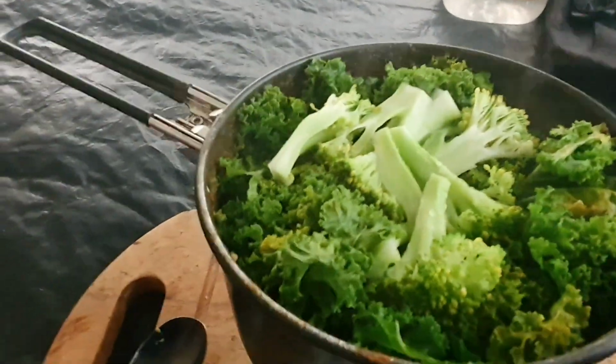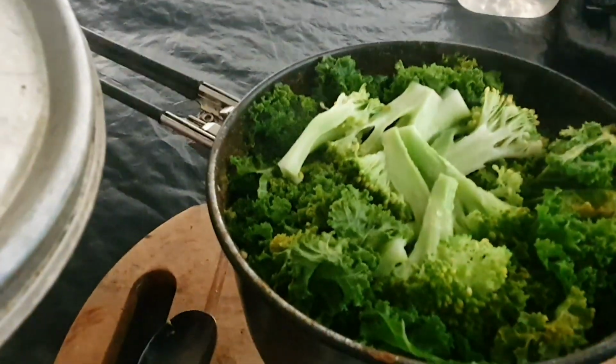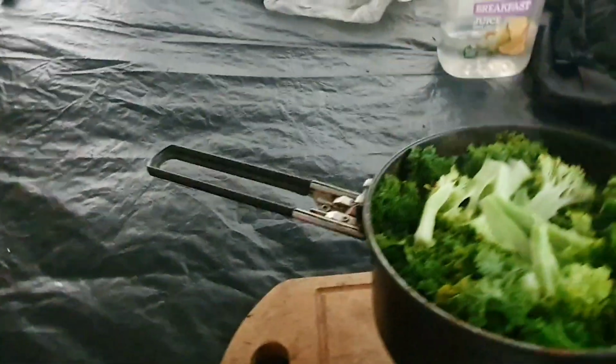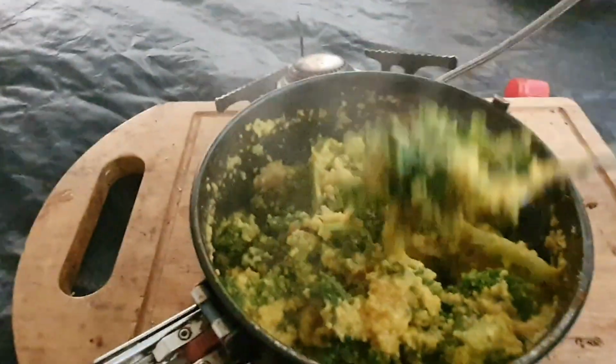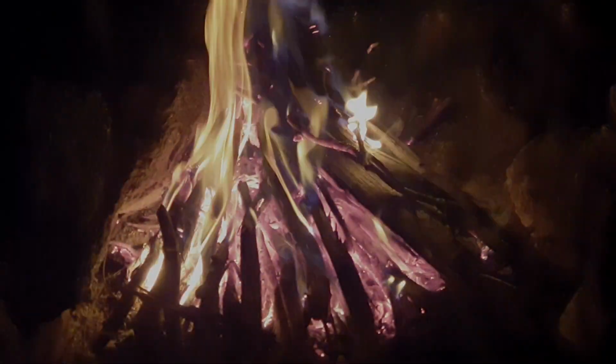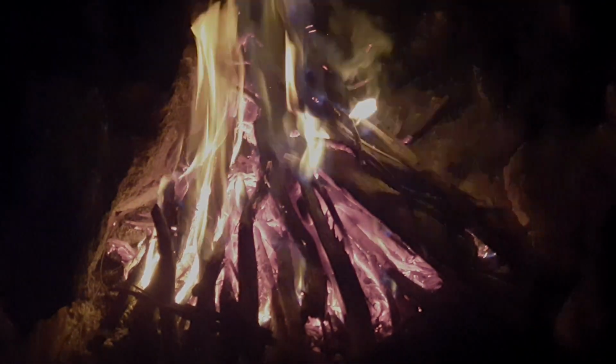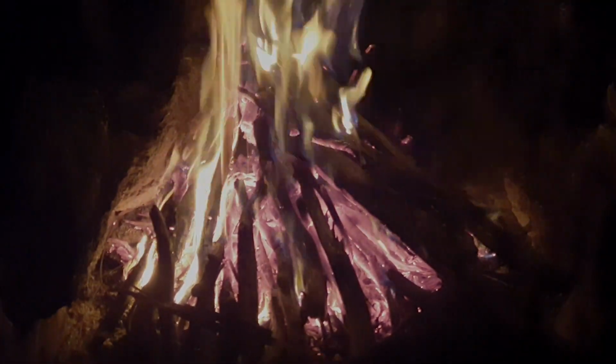Very simple meal today of broccoli and kale. I'm going to add some turmeric and a bit of creamy chicken mushroom soup with couscous. As it starts to get cool, it's very nice to have a fire.